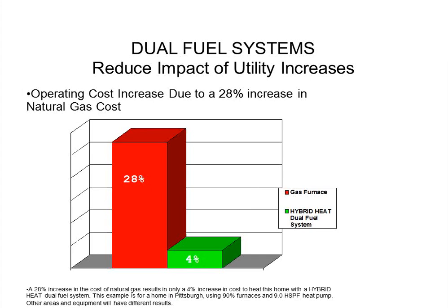And right now we're averaging like 72 cents a therm. So it is pretty volatile. It goes up and down all the time. Electric is a little bit more stable, but it does change as well.